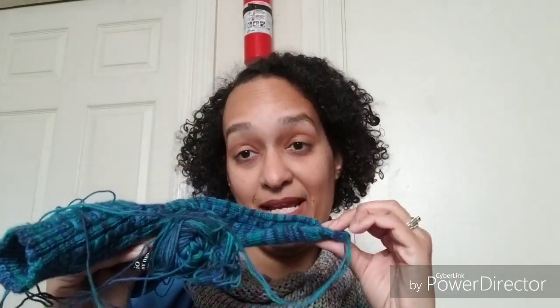So I have 2 of these, and I'm gonna rip it out and make socks that I like. And you can't beat that price. I think I have one other in a different color, the same type of yarn, fingering weight. So that's it for my finished products and works in progress.